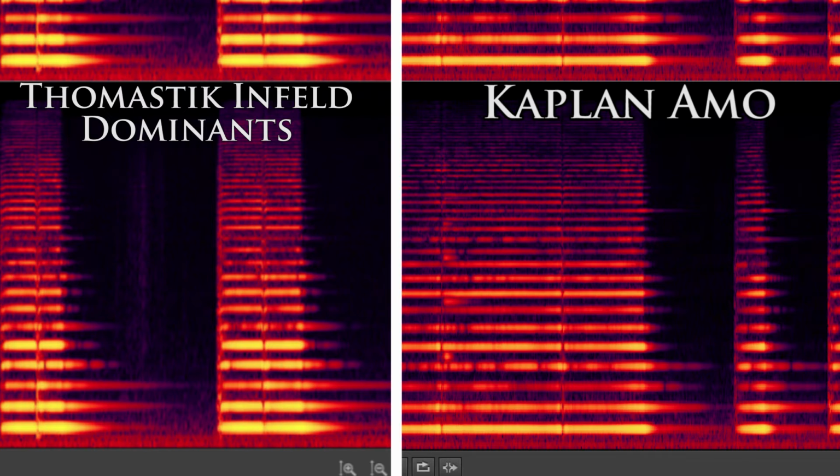So now that I've got them side by side, it is interesting to see a little bit of differences, like, oh, maybe it looks like on the Dominants, they're a little more resonant because when I let go of the string, it tapers off very nicely. I really like that flame look on the Dominant side, whereas on the Kaplan Amos side, it just looks like it kind of drops off.